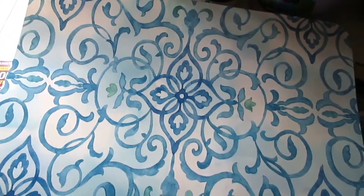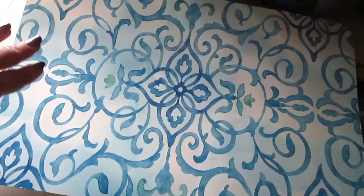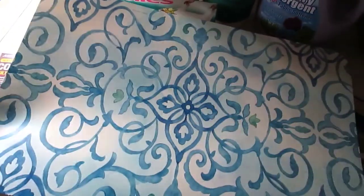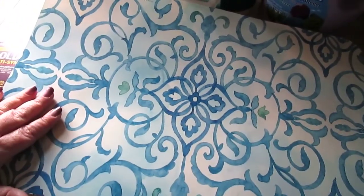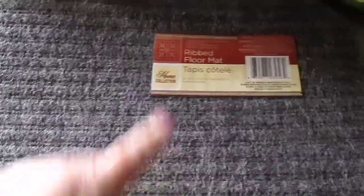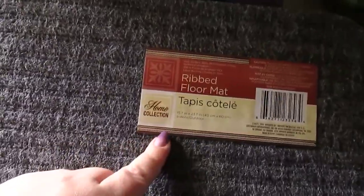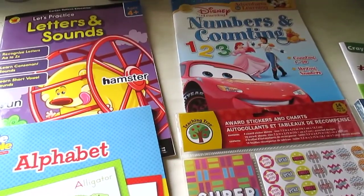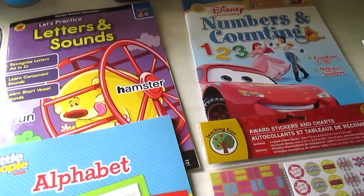Also from Housewares, I got a new placemat. I love this. And I think it's just perfect to film on top of. And it's very springy, so I definitely wanted to grab that. And one last thing from Housewares, I got a ribbed floor mat. Just looks like this. It's pretty thin, but for $1.